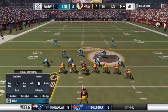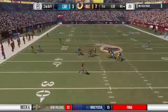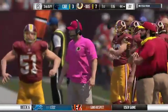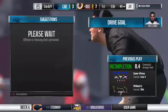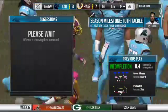Looking to jam the receivers at the line here. Press coverage look defensively. Looking to throw. And incomplete there. A nice hit jars the ball free and brings up third down. Looked like they had an opportunity for a big play across the middle, but he didn't have the concentration or the focus necessary and dropped it before he could haul it in.